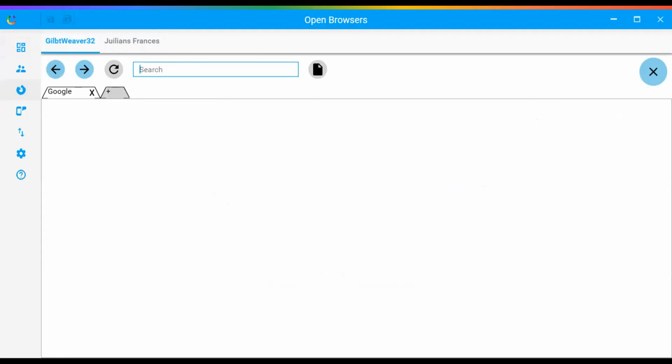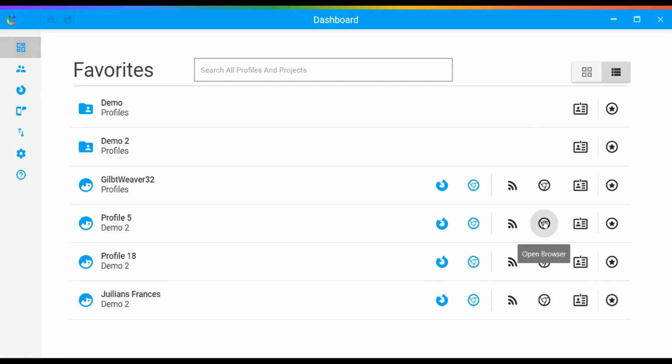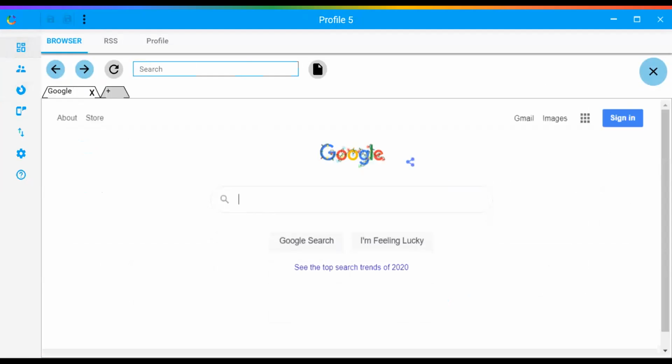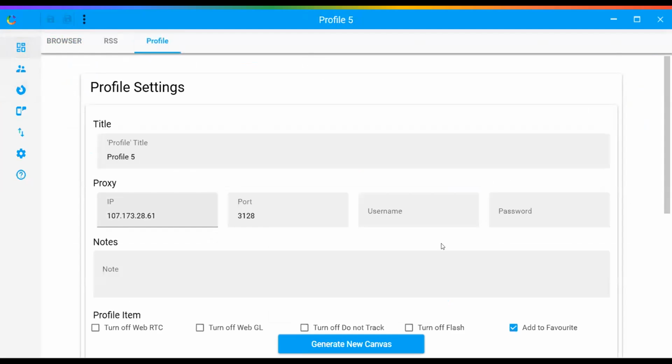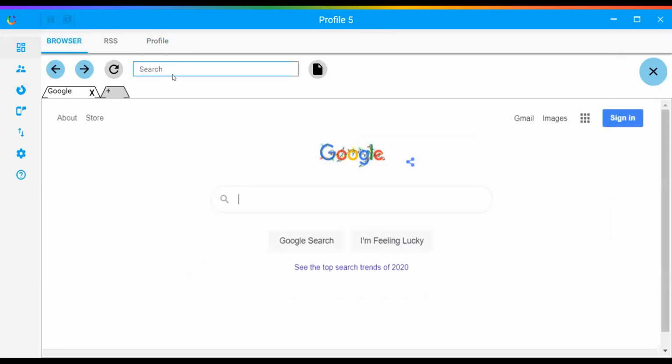It looks like this proxy for some reason has decided to mess around right now. So let's open up another profile here. I don't think this one has a proxy in it. Oh, this one does have a proxy in it. Yes, it is a regular one. And as you can see, this one doesn't have the flash turned off. So let's go ahead and turn all of that off and generate a unique canvas. Hit save up there, go back to the browser and see what's happening here.